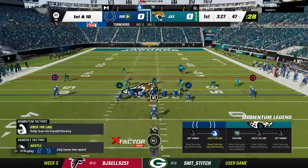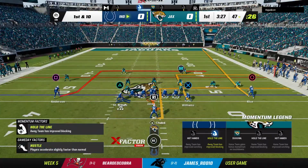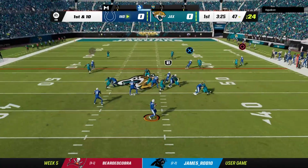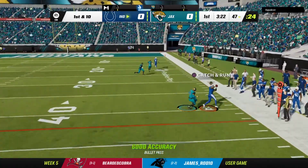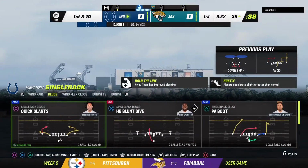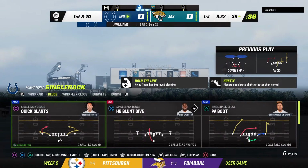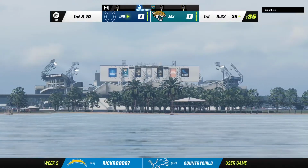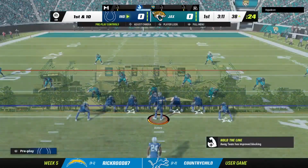Good starting field position for them here as they come up 1st and 10 on their side of midfield at the 47. Jones throw going into the hands of Williams. And he's going to be out of bounds, but not before he takes it inside the 40. First down yardage on the first play of the drive. Give him 14.